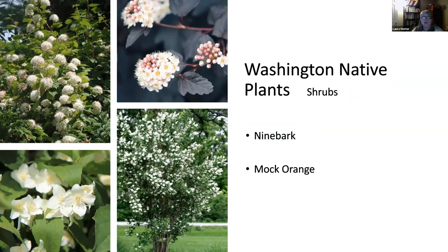The one on the right is a variety of some type of cultivar that could be Diablo. There's a lot of different ones. Some of them come out kind of bronze and turn green. Some of them like this stay dark purple. So those are quite gorgeous and very striking in the landscape.